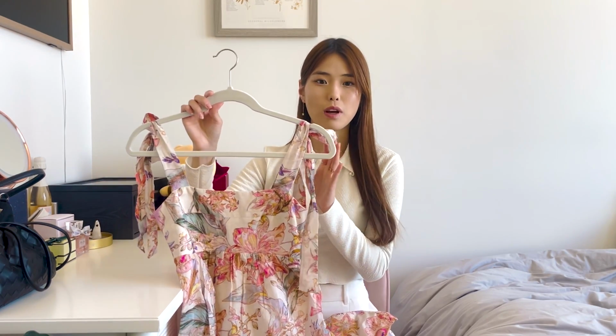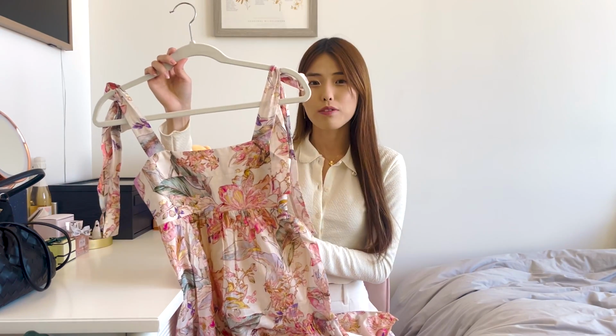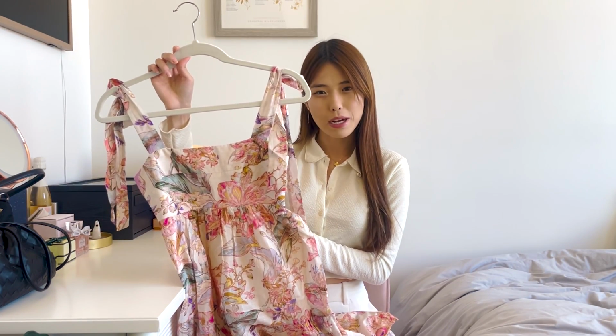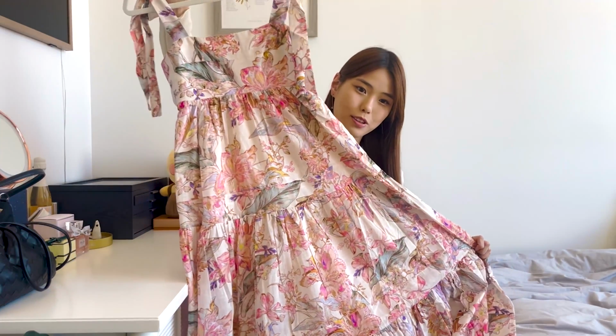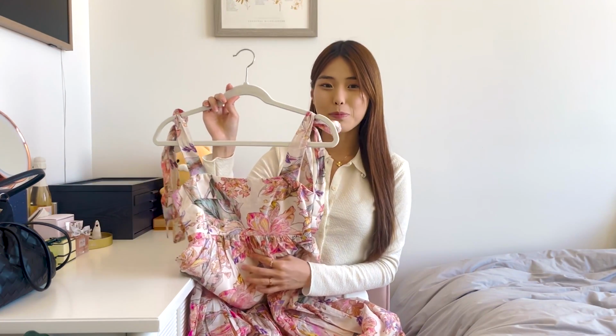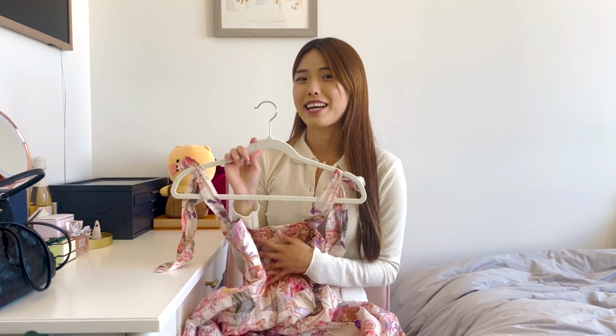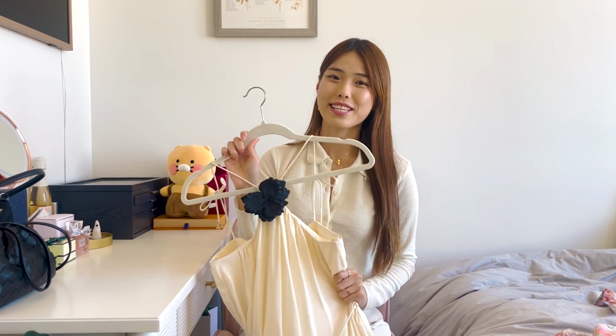So anybody considering wearing this dress or this style in general, because Zimmermann usually does come out with multiple versions of this tie strap detailing dress, I would recommend maybe sizing up depending on your bust size, just for a more comfortable fit. Of course, all the mod shots will be included, but once again, I want to show off this wonderful, beautiful, amazingly stunning dress. I could not be more happy with the purchase, especially since I was able to get it at such a good discount.